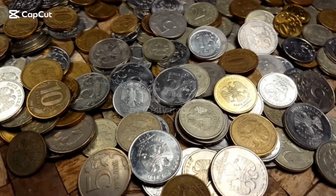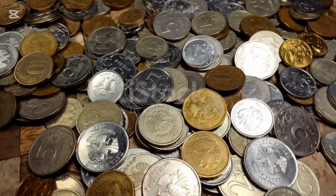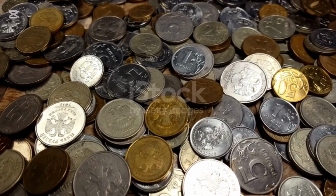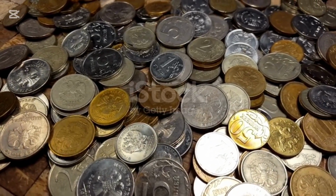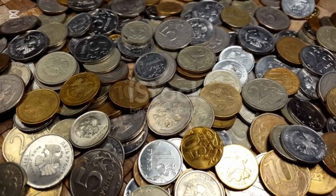Discover the rarest and most valuable Canadian coins ever minted, each holding a fascinating piece of history and worth millions today. From hidden minting errors to limited releases featuring Queen Elizabeth II, these coins are more than currency, they're treasures. Join us as we unveil their stories, values, and rarity.